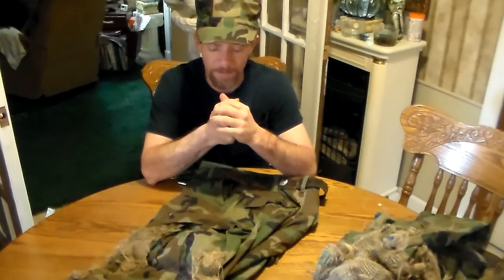This is the BDU pants. I don't carry a lot in the BDU pants for the simple fact that I don't want the pouches flopping around as I'm running through the woods and so forth. But there are a couple of critical items that you need to have on your person.